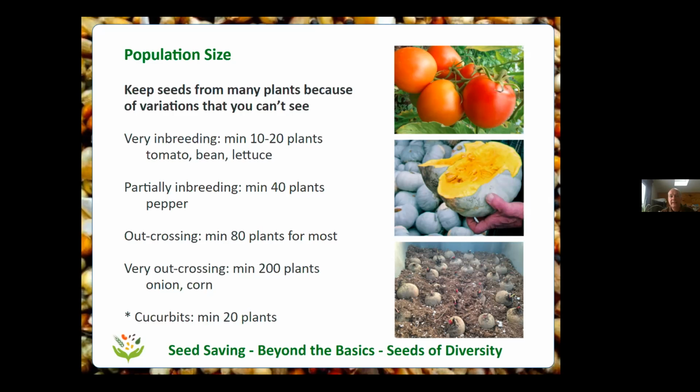That should do it. For partially inbreeding plants, it's more like 40, and that's peppers. For outcrossing plants, which is most plants that have wide open flowers, so our biennials are good examples of that, a lot of flowers, we're talking about now collecting seeds from 80 plants, and that seems daunting. That seems like a lot.